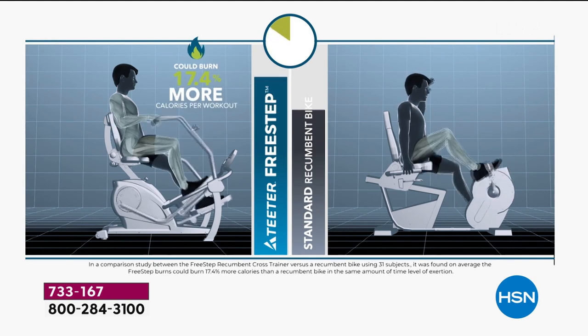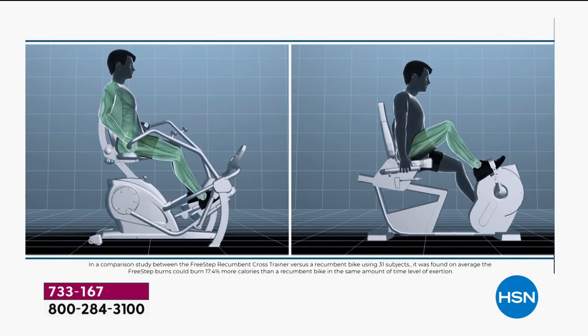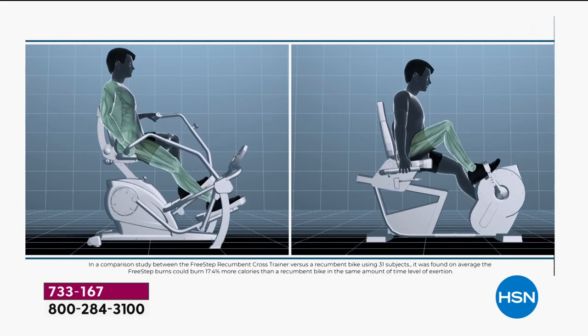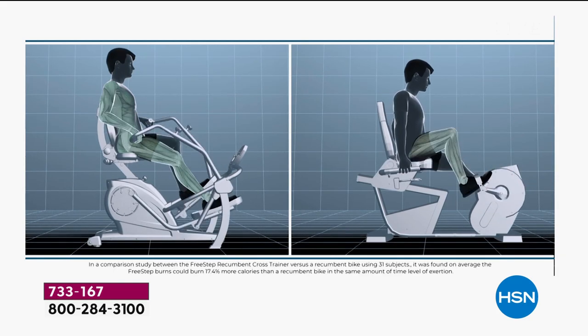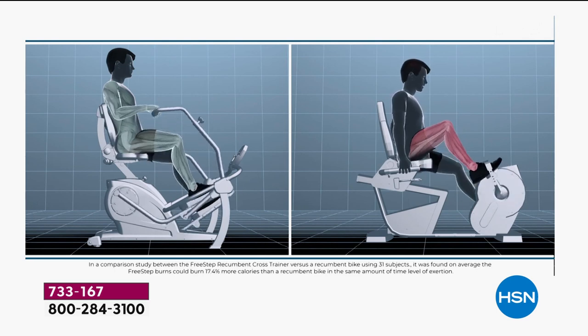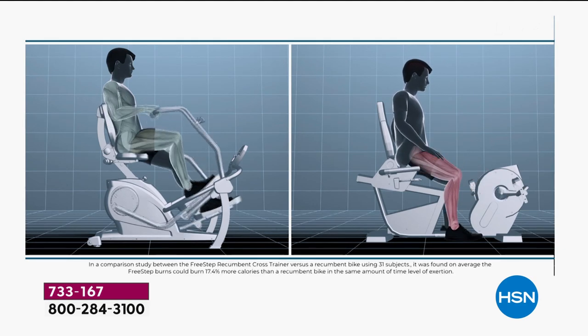Plus look at the ankles. Well, what's happening on the ankle there? A lot of people have ankle problems. So this is ankles, knees, hips. And as you saw, not only is it gentle, but it's more effective. You are burning more calories. This is from a study where people were hooked up to sophisticated metabolic equipment that actually measured their calorie burn.